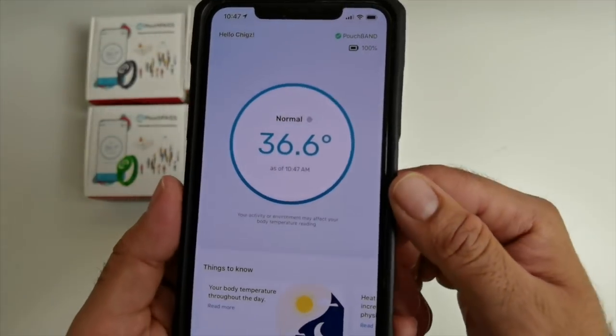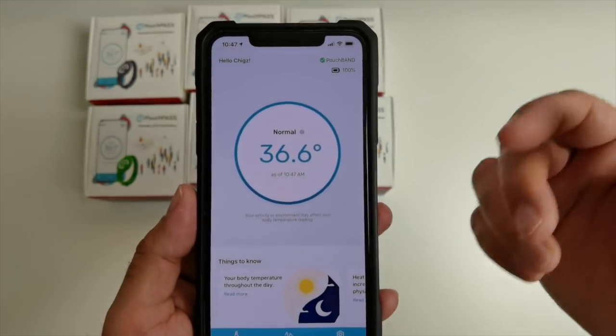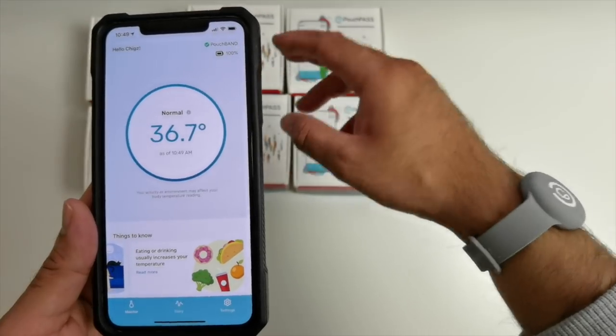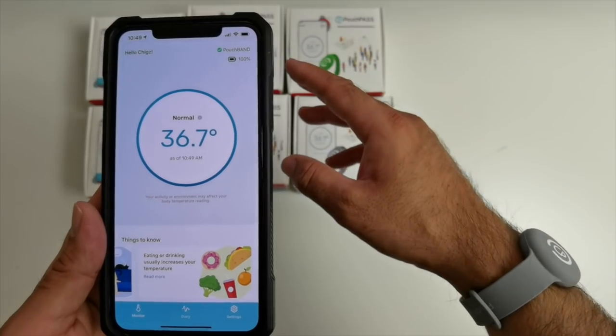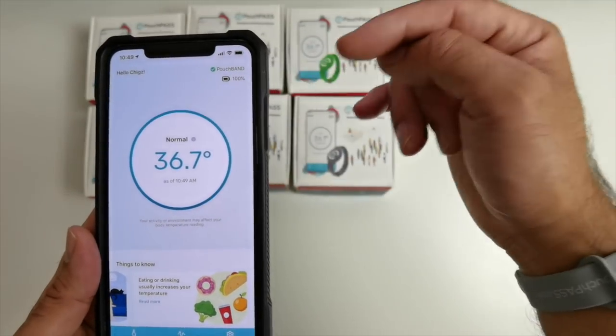Now you can see my temperature. It says 36.6 degrees, and it's telling me that that's a normal temperature. So a very affordable price, it works very well, and it may possibly help you and alert you should your temperature go into dangerous levels, especially during this COVID situation. So it may even save your life.